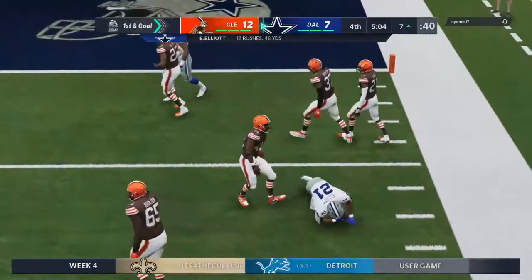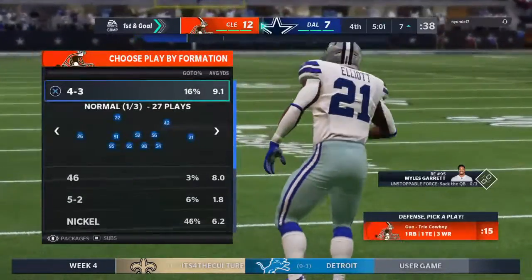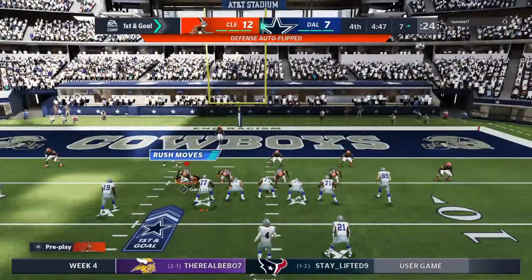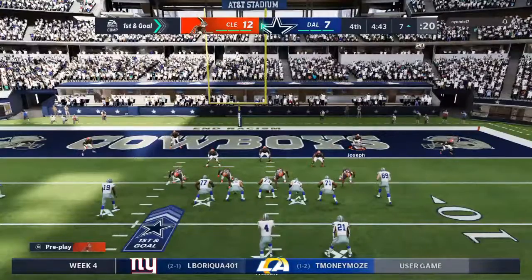And finally, down he goes as they work it inside the 10 to the 7. A big chunk on the ground there, 27 yards. Only way to get the lead here, of course, with a touchdown. And that's what they're gunning for on 1st and goal.